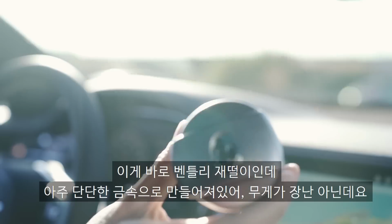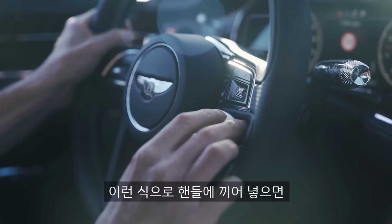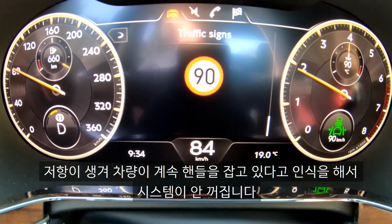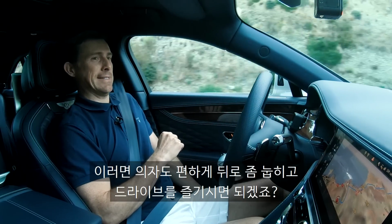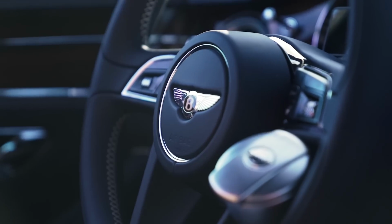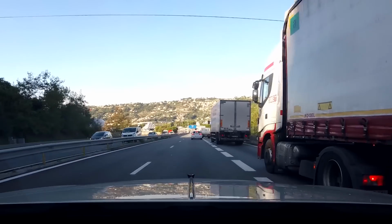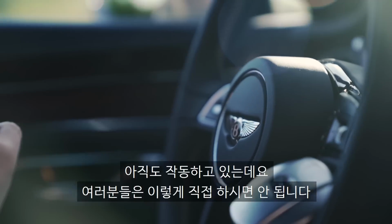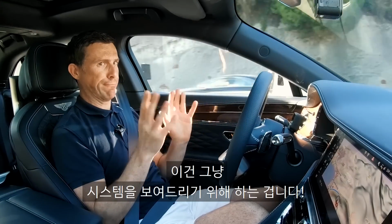You see these Bentley ashtrays, they're solid metal, so are really heavy, and if you wedge them in the steering wheel like that, it provides enough resistance that the car thinks you're holding the steering wheel, so it doesn't disengage. So you can just sit back and relax and enjoy the drive. Still working. Still working. Still working. Yeah, don't do this at home. It's just for illustration purposes.